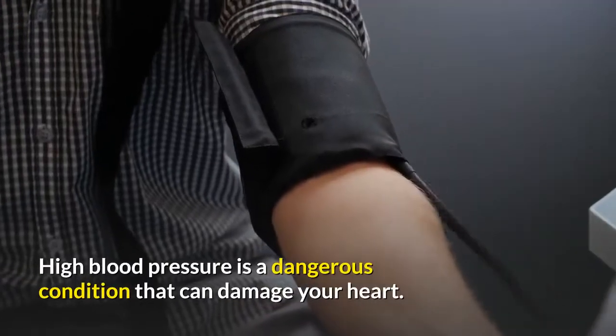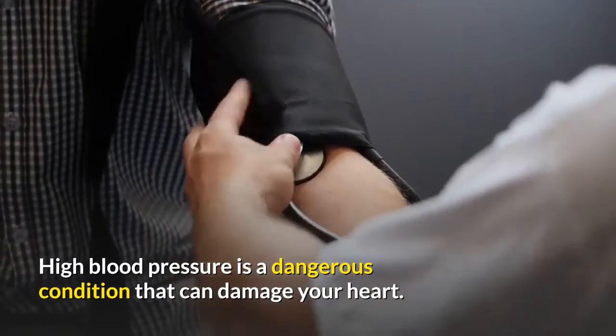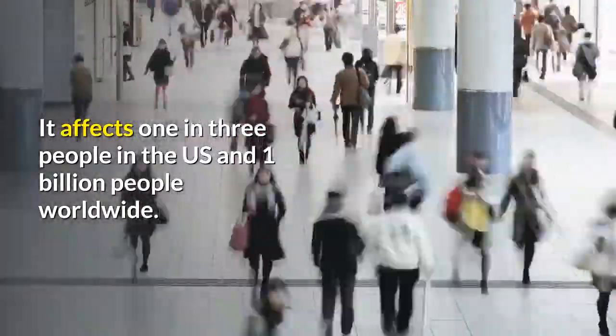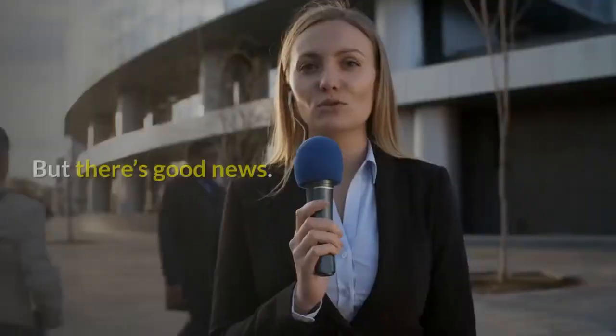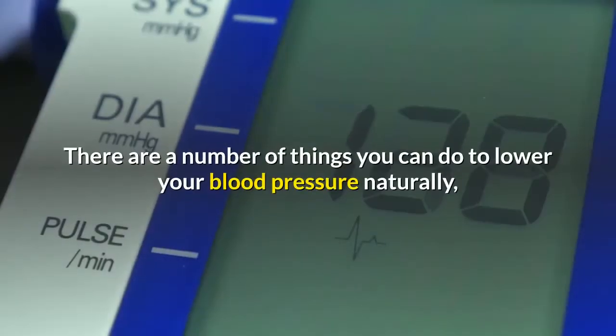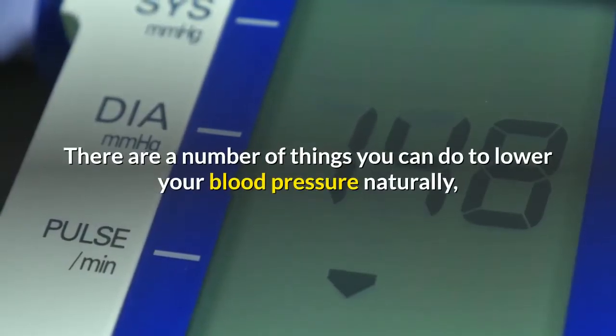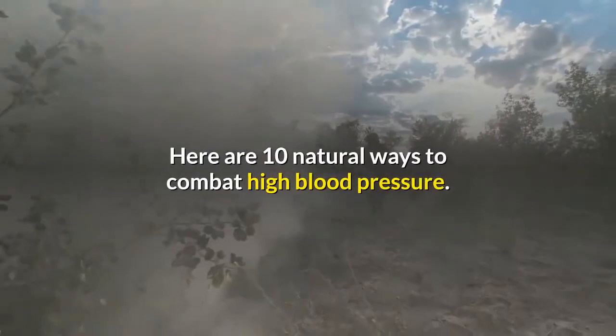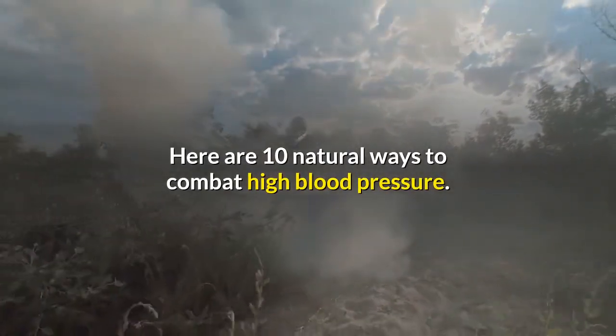High blood pressure is a dangerous condition that can damage your heart. It affects 1 in 3 people in the US and 1 billion people worldwide. But there's good news. There are a number of things you can do to lower your blood pressure naturally, even without medication. Here are 10 natural ways to combat high blood pressure.